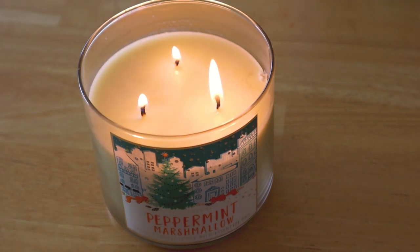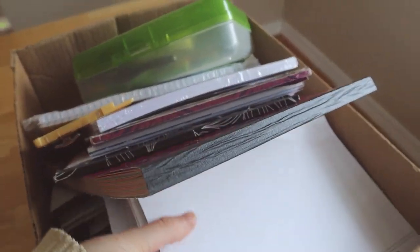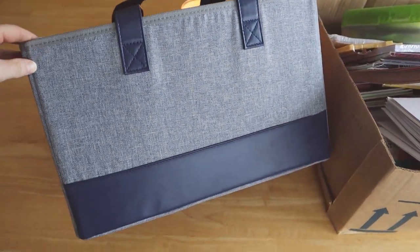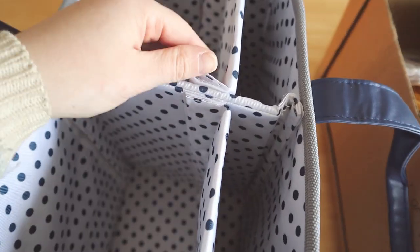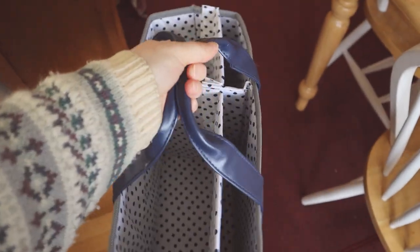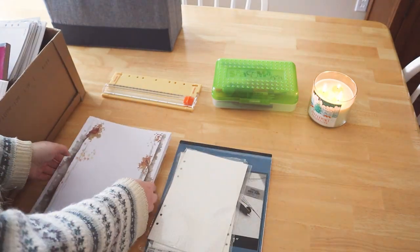Before I start in the actual planner, I have some organizing I need to do. I've been keeping all of my letter writing and planner supplies in this box, and as you can see, it's hard to keep it tidy and organized. But for Christmas, I got this amazing tote made by Happy Planner. I love it because it has these removable and adjustable dividers inside, and it's going to make carrying my stuff up and down the stairs so much easier. So first, let's get started by transferring over my supplies, and then we'll get the coffee going.